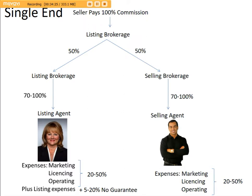Now, when the seller pays 100% of the commission, no matter what the percentage is, they pay that commission to the listing brokerage. That's the company that has their property for sale. The listing brokerage then divides that commission, usually 50-50, between the listing brokerage and the selling brokerage. Each brokerage will then share that commission with the agent that's involved. So on the listing side, the listing agent could be on a split anywhere between 70 and 100%. Same thing on the selling side.